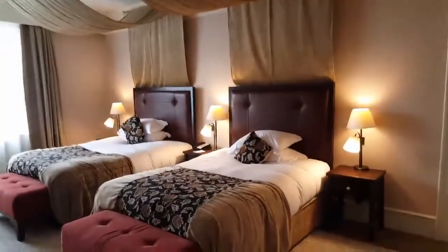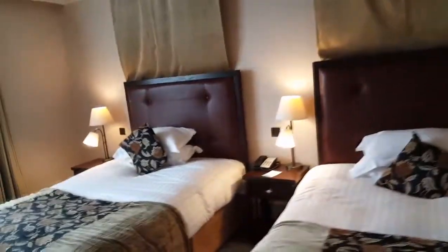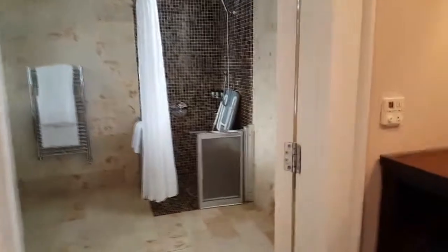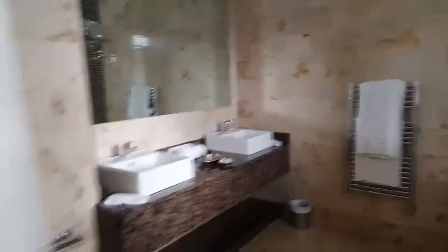have this great double room. Looks like they each have a nice double bed, so it's a double-double, I guess. Their room is actually an accessible room. So they've got a really nice shower, dual vanity, loads of space. Got a nice closet here.